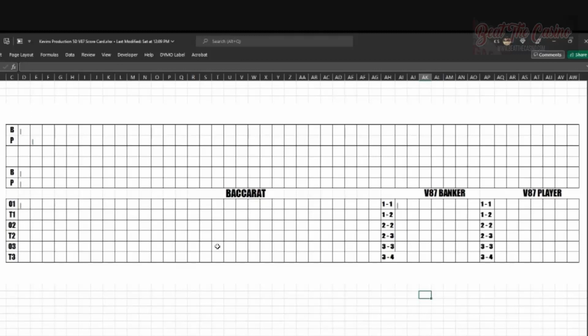Now, listen, I don't want to get sidetracked. I'm sorry. But over on the right-hand side, Kevin, is the V87. And of course, we marked up one, stayed one on the banker side. That's correct. It became confirmed. Okay, so we'll put in a couple more. Here's hand three. Again, it was a player. You can see we put it up here in the scorecard, two slashes for two players. The tally goes to 2-1 player, stayed at 1.